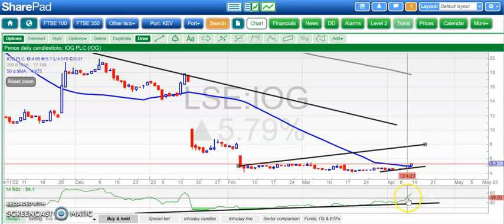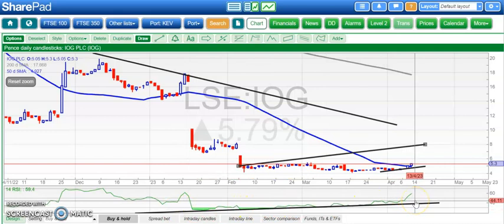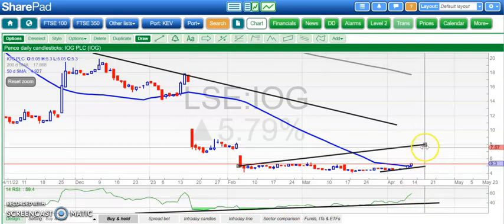The other positive is that we've broken above RSI 50, and this extended RSI uptrend line seems to be quite a significant and major feature, which is the reason I've included this as a potential turnaround up to 8 pence today.